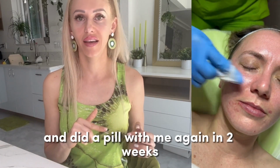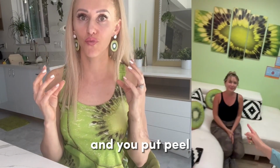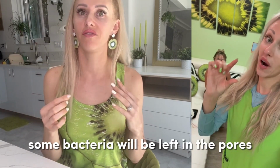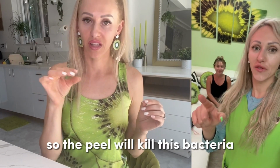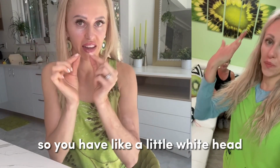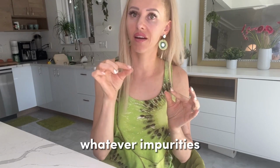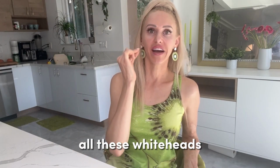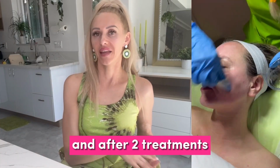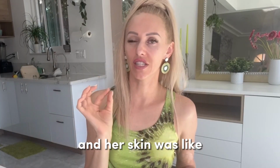Then she came back and did a peel with me again in 2 weeks, because every time when you do a lot of extractions and you put on a peel, it will penetrate into the pores, and of course you cannot extract everything. Some bacteria will be left in the pores. So the peel will kill this bacteria, and then your body will push the dead bacteria on top. So you will have a little white head, but it means that this pore is clean inside, it healed, and whatever impurities were there are now dead. All these white heads come on top of her face, and I again did extractions and another peel, and after 2 treatments she was very happy with her results and her skin was almost clear.